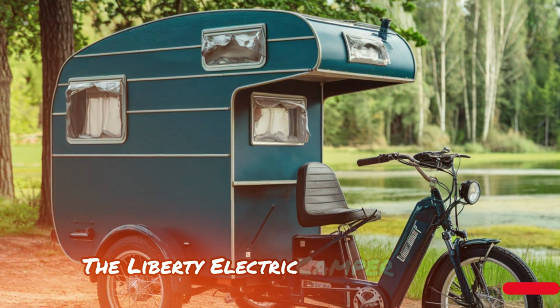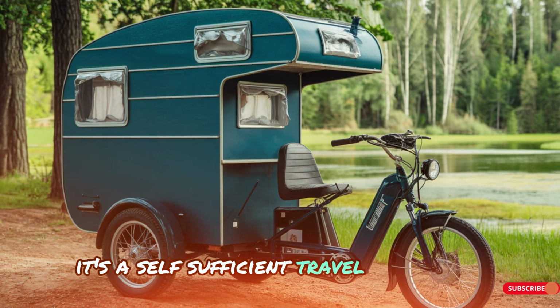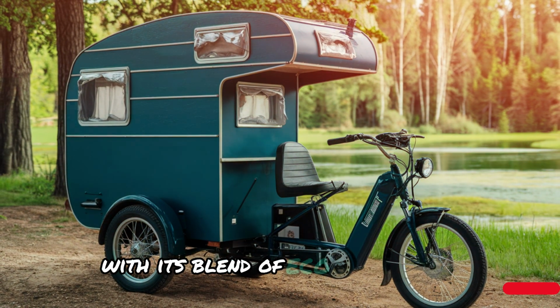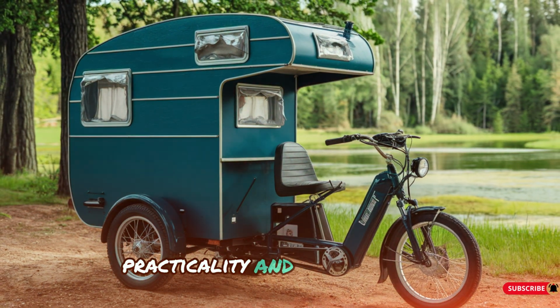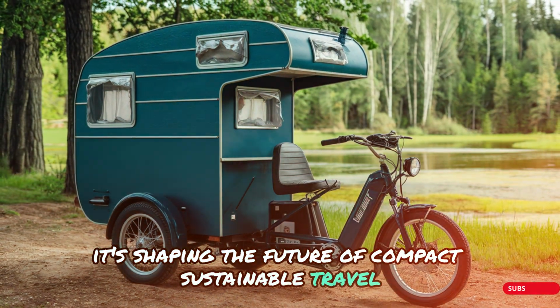The Liberty electric camper tricycle is more than just an electric bike, it's a self-sufficient travel companion. With its blend of eco-friendliness, practicality, and affordability, it's shaping the future of compact, sustainable travel.